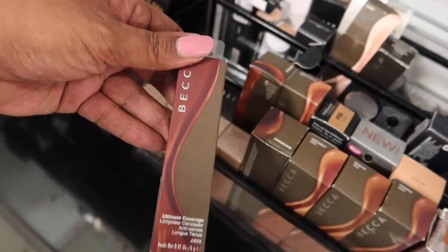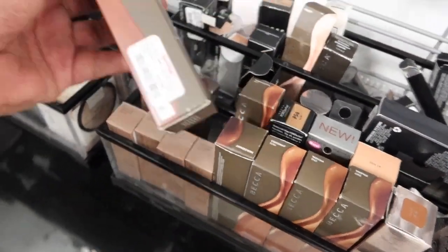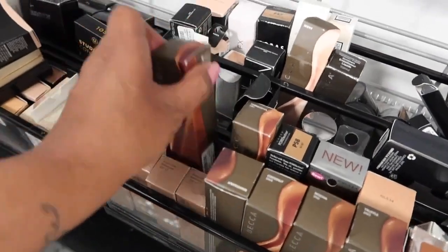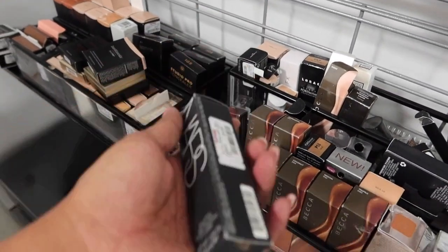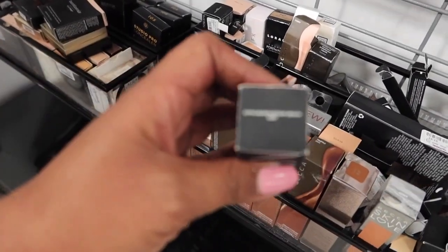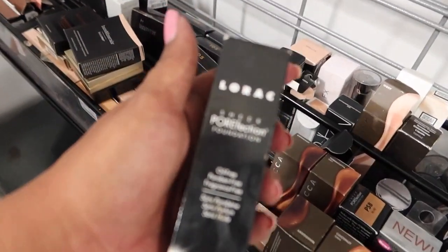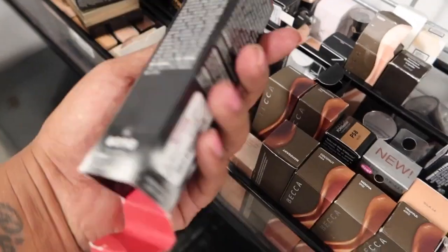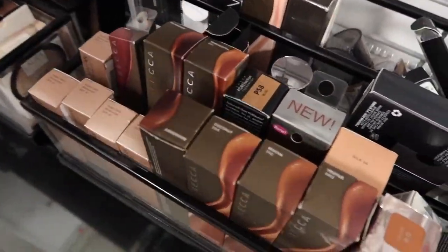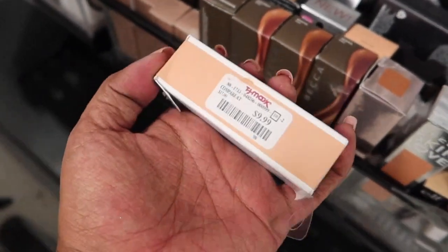We still have the Becca concealers for $5.99 and the Becca foundations for $9.99. We've got some NARS here. This is the Duo Stick for $9.99. And we've got Lorac here. Oh, we've got some Lorac Perfection Foundation, and this is going to be $7.99. We do have some Milk Makeup here. This is the foundation stick. I bought one of these and I really, really like it. This is going to be $9.99.